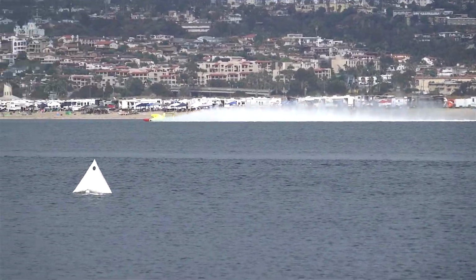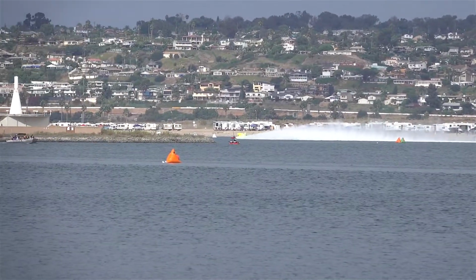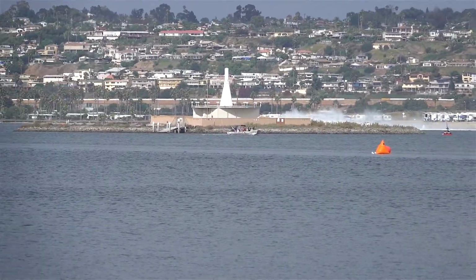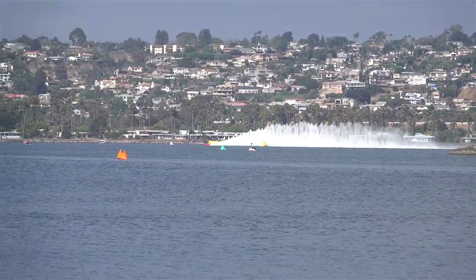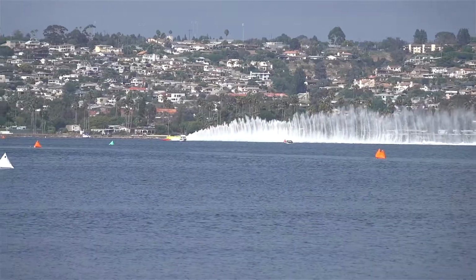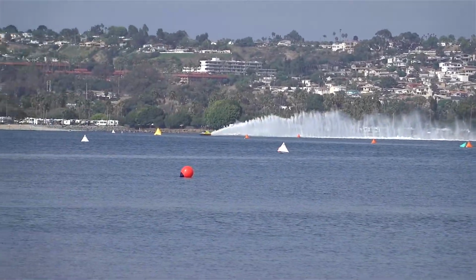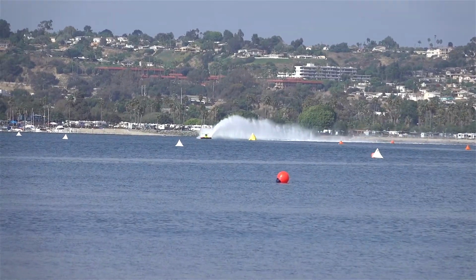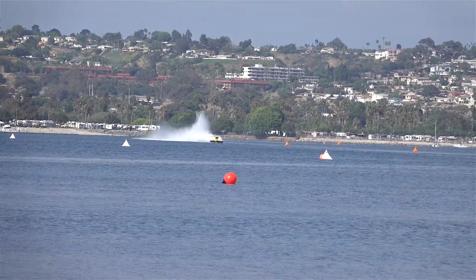End of lap number 2. 151.423. Last year's qualifying speed was a little faster than that, 147.926, but again, that was in the other hull that the team owns. Tom Thompson driving that one as well.